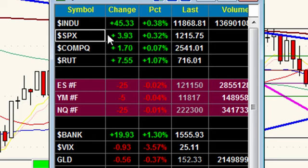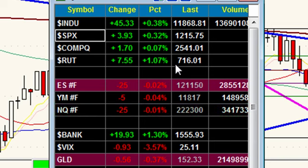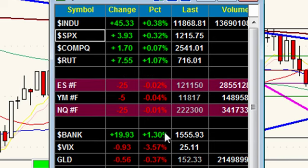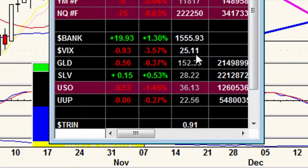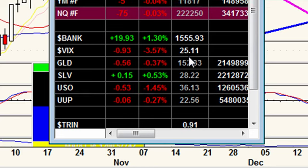Dow and the rest of the indices are positive for the day. We had the Dow up 0.38%, the S&P up 0.32%. Break even basically for the Nasdaq. Russell's up over 1%, so small caps leading the charge. Drop down here, banks doing exceptionally well, 1.3% compared to the other indices doing very well. The VIX dropping by 3.6%. We are back at 25 here on the VIX gang.